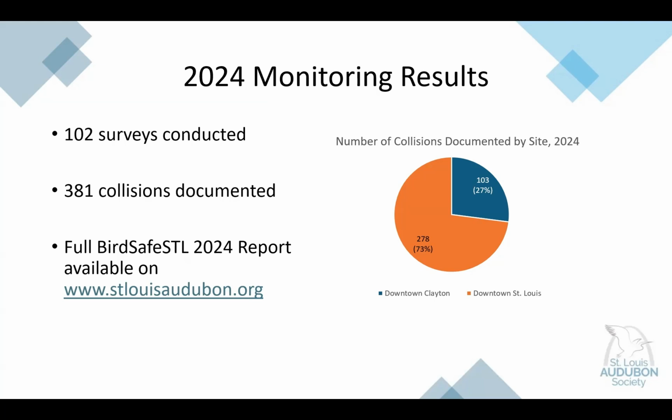And as you can see with that graphic here on the right, the majority of the collisions we're encountering are in downtown St. Louis, almost three-quarters of them. And then about a quarter of them, a little more, are occurring in downtown Clayton.